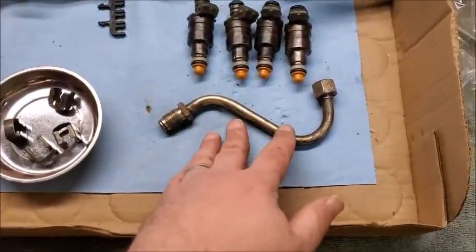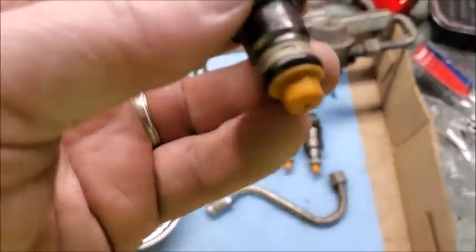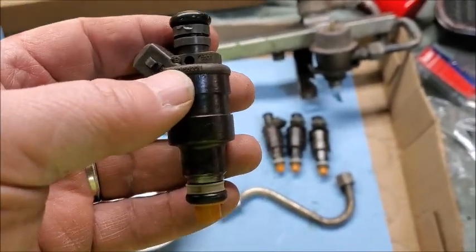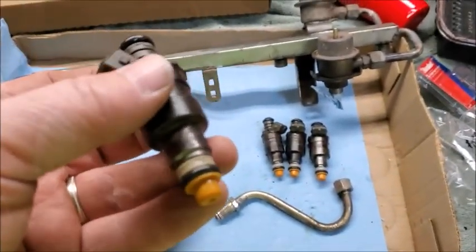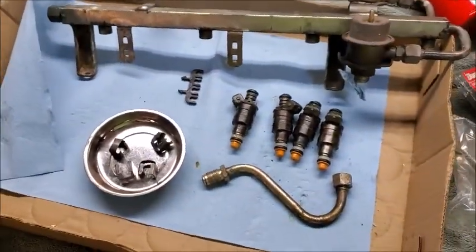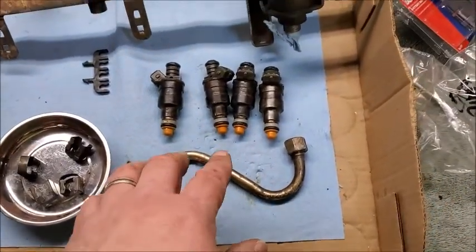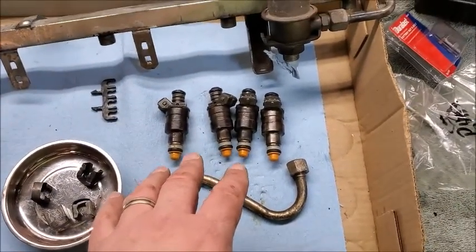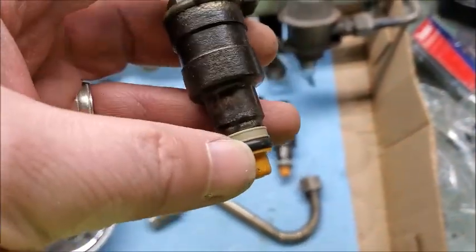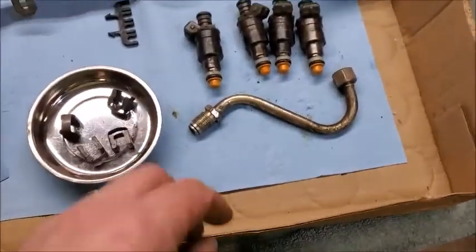All right, so I got my pipe off. I got my injectors out. It's kind of surprising they were a little bit gummy, which really surprised me considering it's only been new fuel that's been in there. But I guess it did sit for a year or so in between fire ups, so maybe that was why. But I got the injectors out, just cleaned them off. I don't need to rebuild them or anything. I mean, these are brand new, and they still look in good nick.